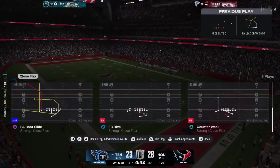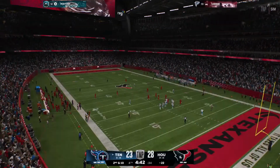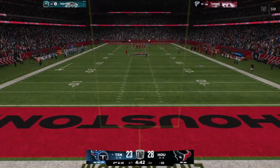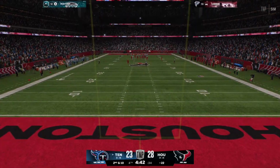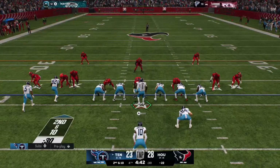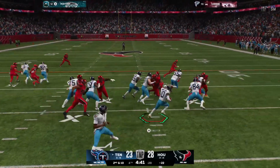Oh, he was hit as he threw it there, and that one winds up incomplete. So another incompletion there. He's hitting on fewer than half his pass attempts in this one, and that is not a winning formula. Yeah, so let's make sure we give a little bit of credit to the defense here. They've given him a lot to think about, a lot of different looks, and he seems a little bit confused trying to complete passes.